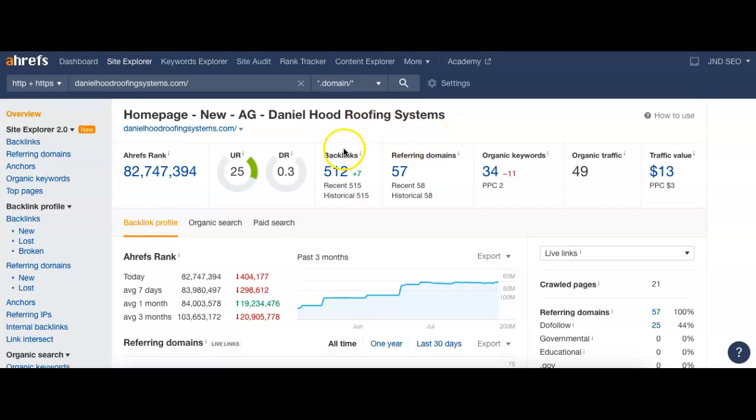And where you put your web address under the link there, that's going to be your backlink. And when you click the backlink, you're going to be redirected back to your home website here, your Daniel Hood roofingsystems.com. Also, the referring domains: the more sites that point back at your site, the higher Google is going to rank you for trust here, which is this UR number.